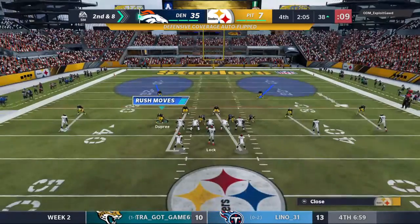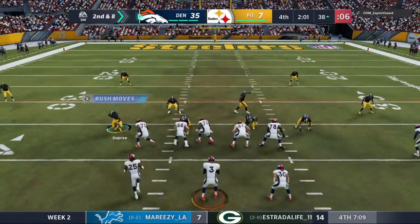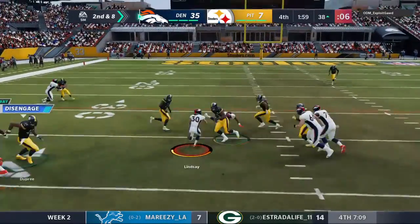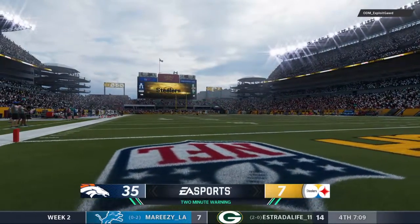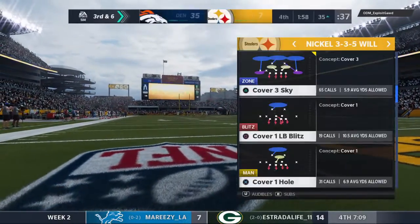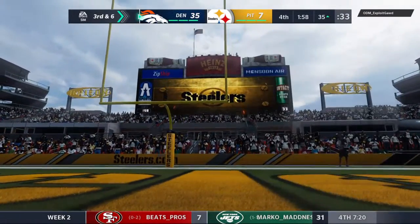The last run got a couple. Here's 2nd and 8. Shotgun snap and give to Lindsey. Fighting his way down to about the 35-yard line. And we are inside of 2 minutes left in this lopsided affair.